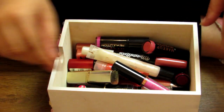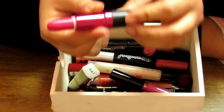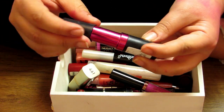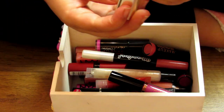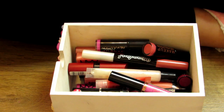Keeping that. Let's go through this one because this is like old stuff here. Like already this 17 does not exist anymore. I used to love that pink, but I literally never wear it. Last time I decluttered, I was like, I'm going to keep that. It needs to go. It's so old. Another L'Oreal 461. We don't do that, so it's going.